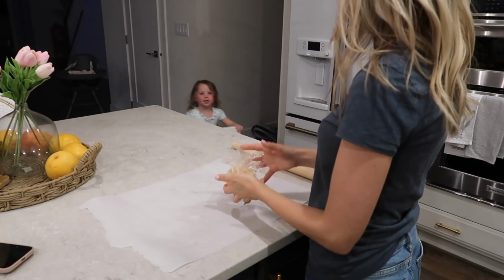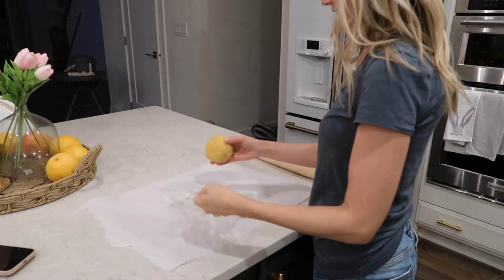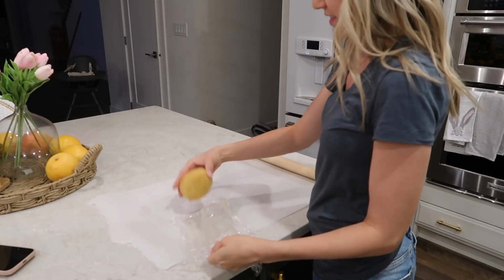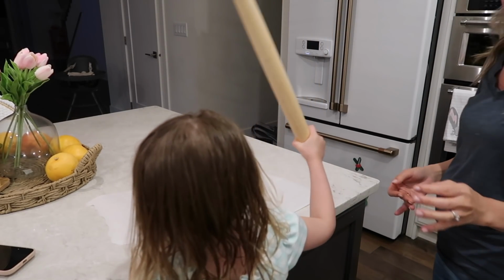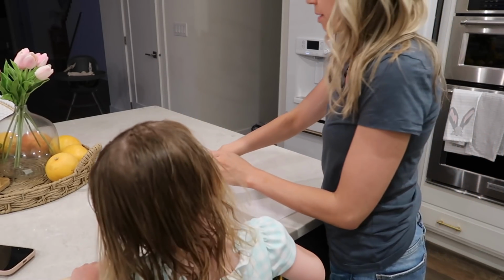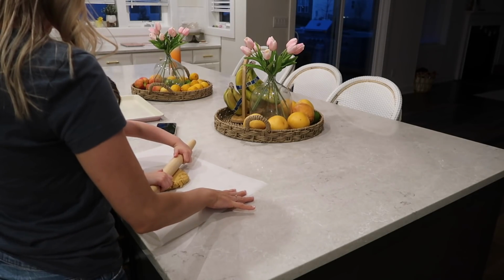Alright, we just threw the muffins in the oven, and now we're going to get started on these goldfish. Ella was so excited. We've been talking about this for days since we first saw the recipe. So once we ordered the little goldfish cutouts, we were so excited to make this. I've never made any type of cracker before, and I would have never known how easy it is to make a cracker.